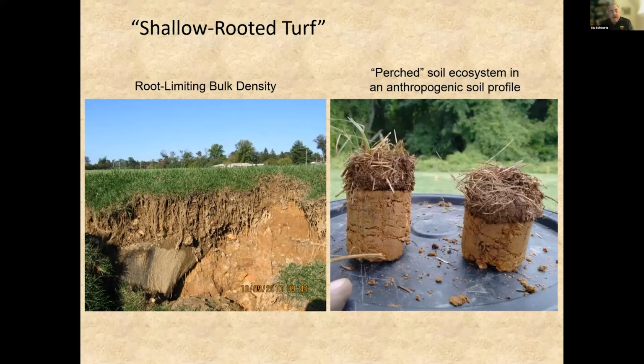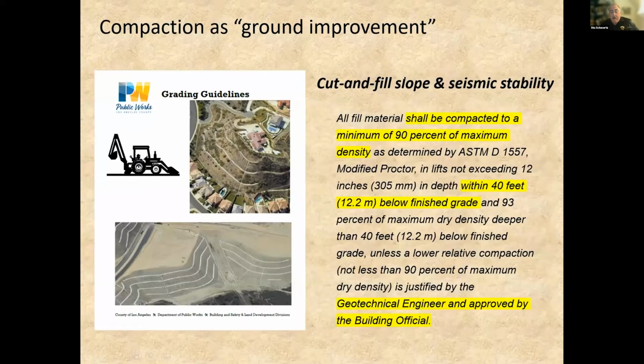Again, we can't reliably predict function from form. We need to do on-site investigations. Part of the reason for that is because compaction in the land grading and development business is viewed as an asset, right? Compaction is literally referred to as ground improvement because it adds load-bearing strength to support building foundations and roads and our buried underground utility without slumping.